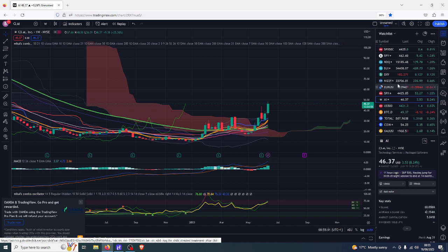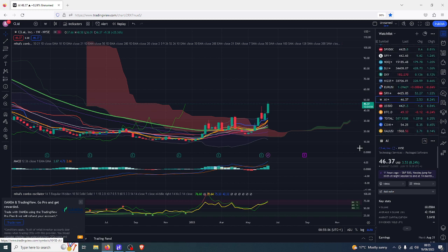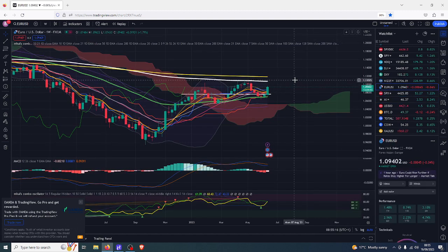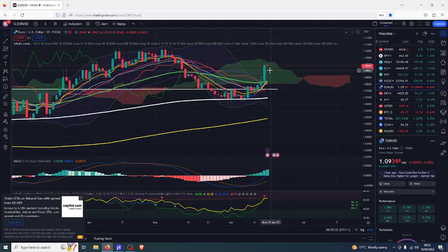So that is more or less a crude but basic overview of traditional markets. Continuation on the higher timeframes, it would appear. However, like I said, something like the Euro, for instance, maybe looking for a bit of a pullback, maybe towards the end of the day, as we are looking a little overextended, being outside of the Bollinger Bands, and offering retests later on next week of some of these lower moving averages all the way back down here.